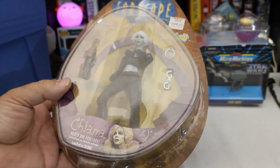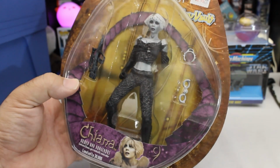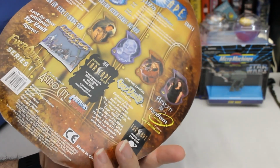It's got a little gun and little handcuffs. Nice sculpt. Looks like it's not superposable. Looks like just kind of shoulders and at the hips there. I've got a few of these in there. I wonder if I have the whole set. They were $2.99 at KB, so I probably bought them all.